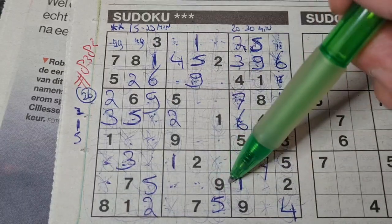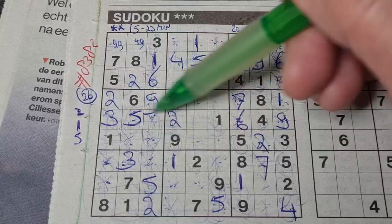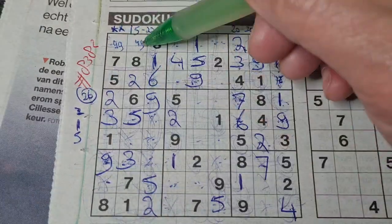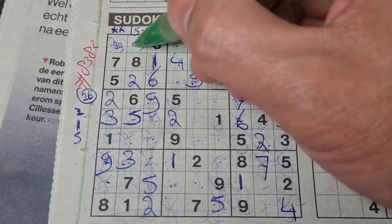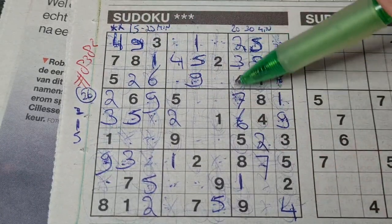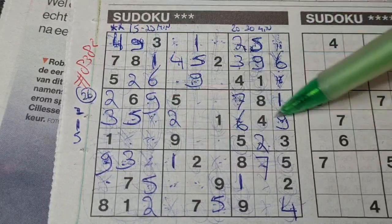9 in the last row, 9 in the row above from that row. The only two places left for the 9 should be here or there. We have a 9 in this column. Third column, no 9 there, 9 should be here. 4 and a 9, we have a 9 in the first column, no 9 there, 9 should be here. 4 goes there. And all the 9s are used.